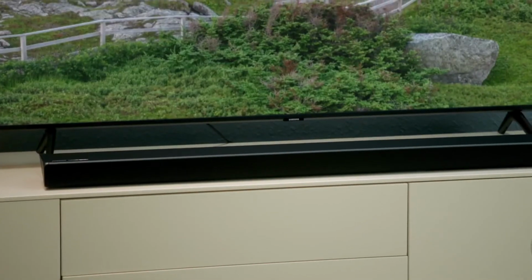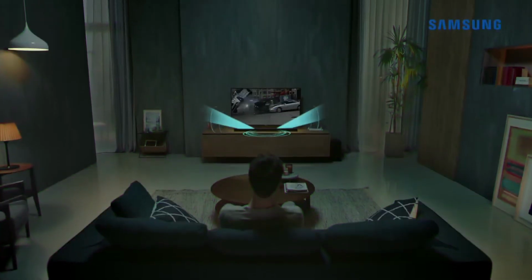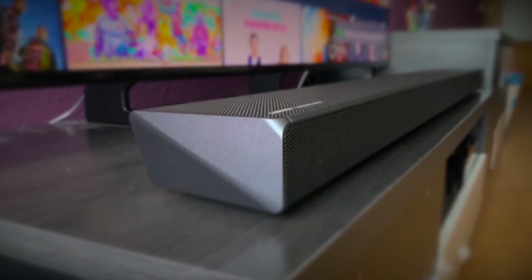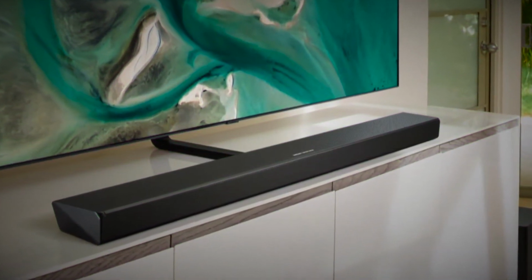To conclude, this impressive Samsung HW-Q70R soundbar delivers a fantastic performance when it comes to sound quality and features, from a brand renowned for quality, making it ideal for movies and games. It offers immersive audio without the clutter and is highly recommended.